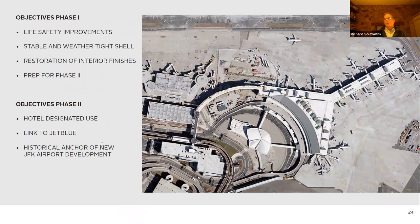We looked at a conference center, museum, general aviation, or in other words, a private airline terminal, and finally looked at it as an on-airport hotel. That was what was decided about 2005. The Port Authority knew that the cost to restore the terminal was beyond the pro forma of any hotel developer that may come in to turn this into a hotel.